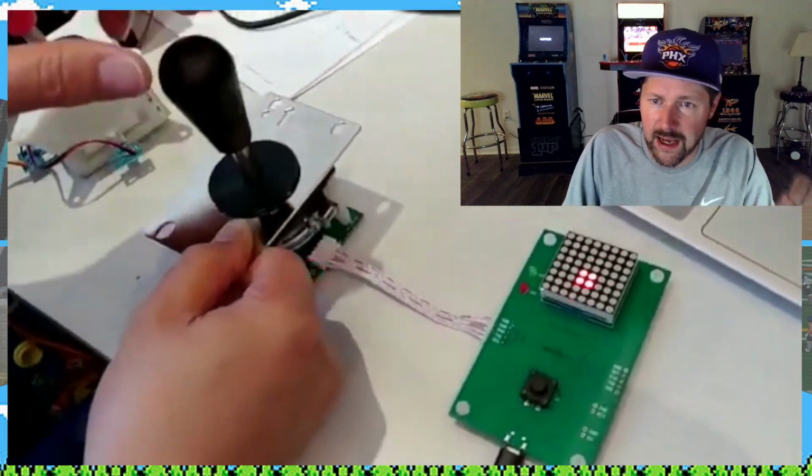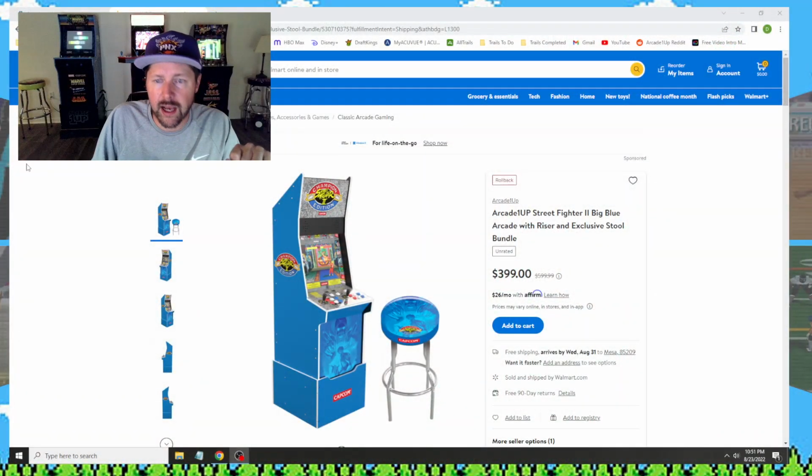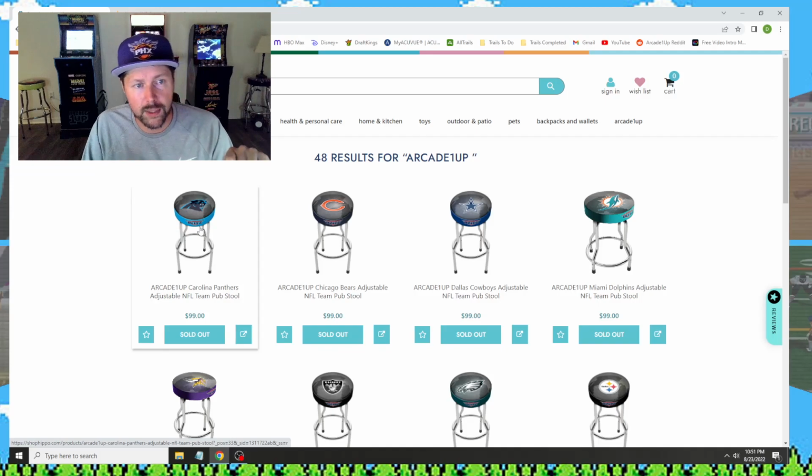And I cannot wait to get my hands on it. Next, I want to go over some more Blitz news. This is going to be some new products for the Blitz cabinet. These are going to be your NFL Blitz Arcade 1-Up stools. Shop Hippo link was posted today on 19K Fox's channel.